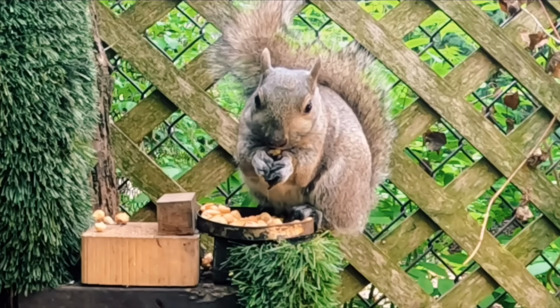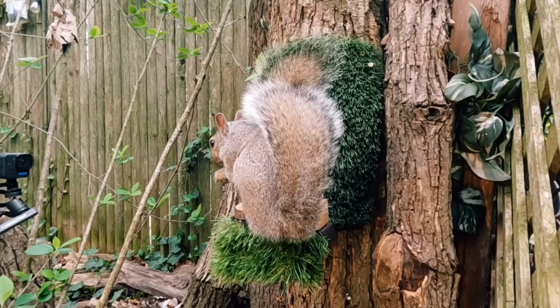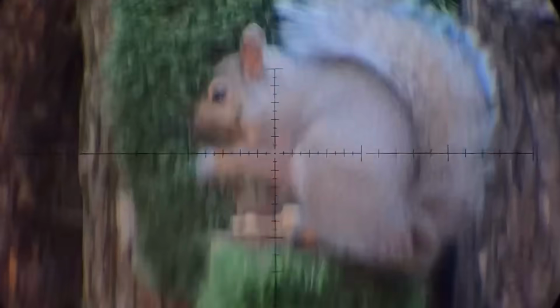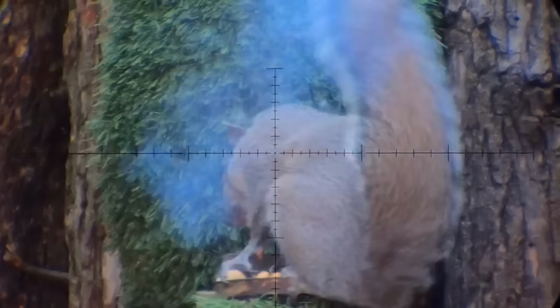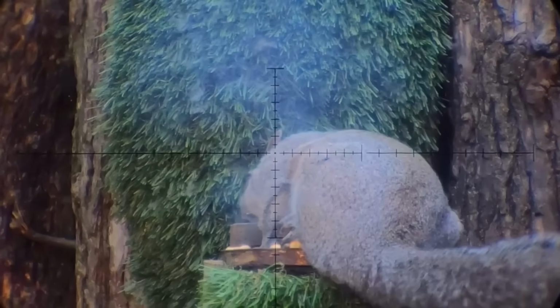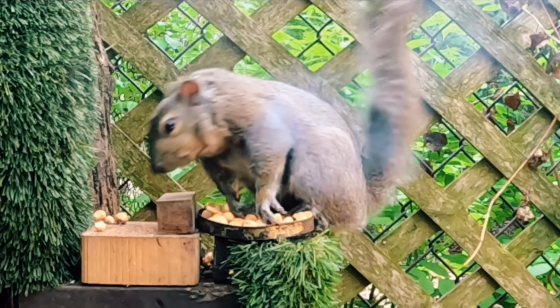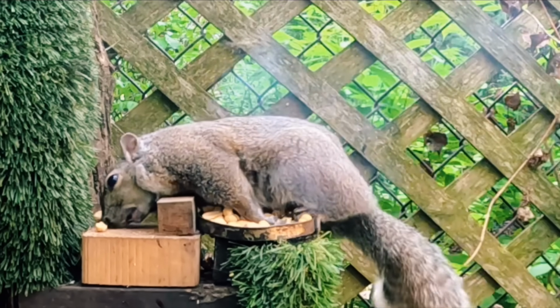Another off switch on a squirrel for a point of aim perspective is right at the base of the skull where the spine connects to the brain. If you hit this, the squirrel just locks up and it just freezes in time. And you'll notice when it hits the ground, there's zero shaking. It's because you're disrupting the ability of the nerves to get to the brain and telling it to shake a little bit. And that's exactly what's happening here.